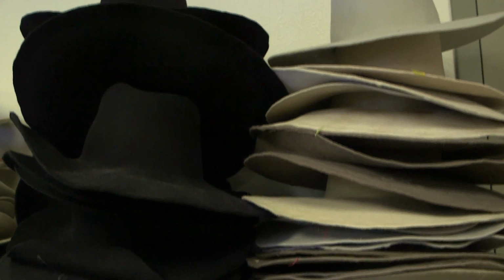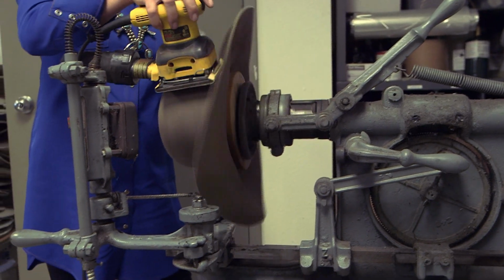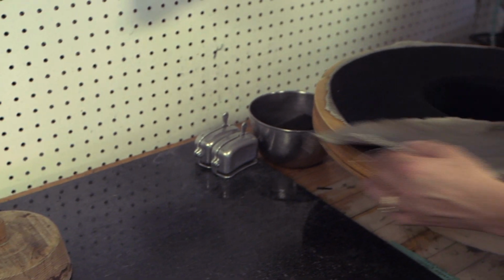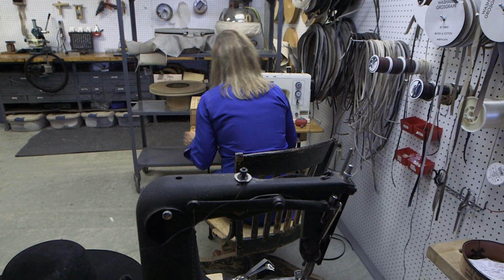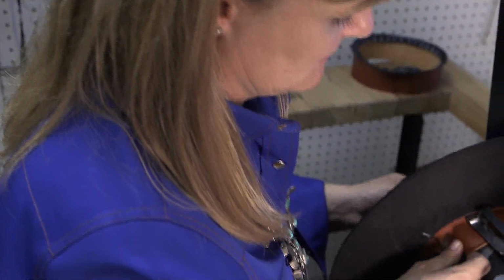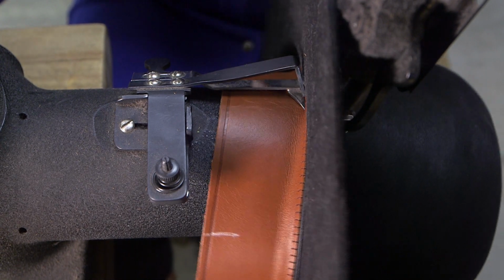When I get the hat blanks in, they're still kind of hairy. There's a lot of sanding that goes on. It is physical, but that's the neat part about it, is you're creating something with your hands. There's less than 60 hat makers left in the nation. I've always been very appreciative of my aunts, because if it wouldn't have been for them, I don't think I would have been able to be a hat maker.